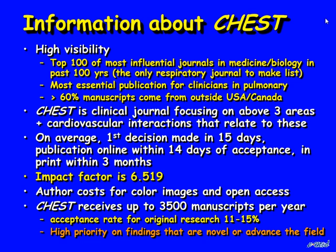On average, the first decision is made within 15 days, with publication online within 14 days of acceptance for original research, and the print version of the paper comes about 3 months afterwards. Our impact factor is now 6.519. Author costs for color images and open access are there.